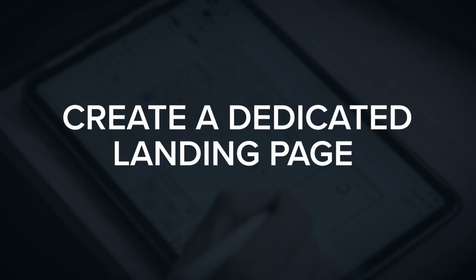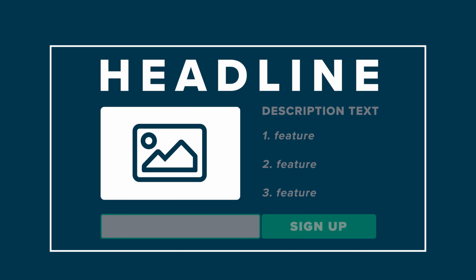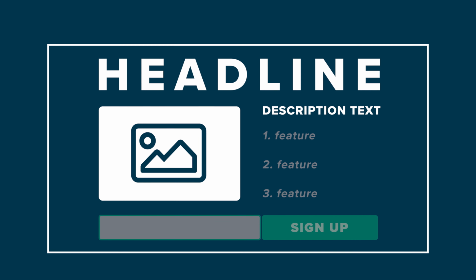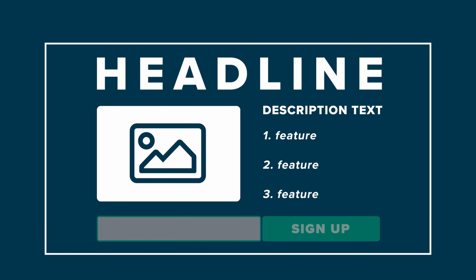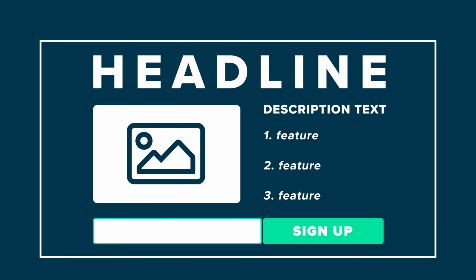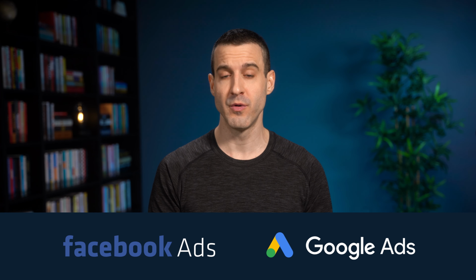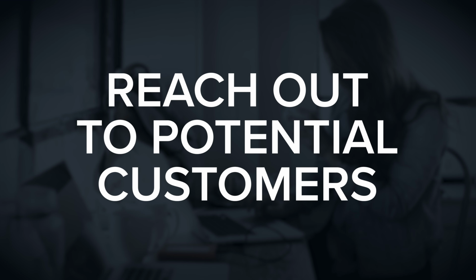The first option is to create a dedicated landing page on your website that features a simple headline, an image of your lead magnet, a quick description or bullet list of features for your lead magnet, and then a simple email opt-in form where they can enter their email address and click a button in order to be sent the lead magnet. And once you build a page like this, you can then promote it to potential customers using marketing channels like Facebook advertising or Google Ads or other opportunities that you use to reach out to potential customers.